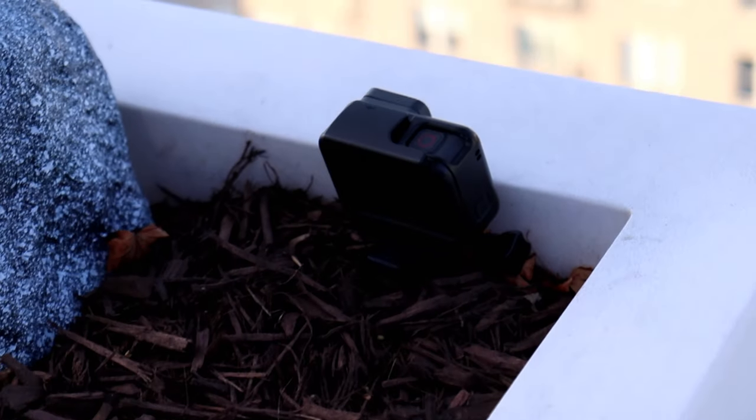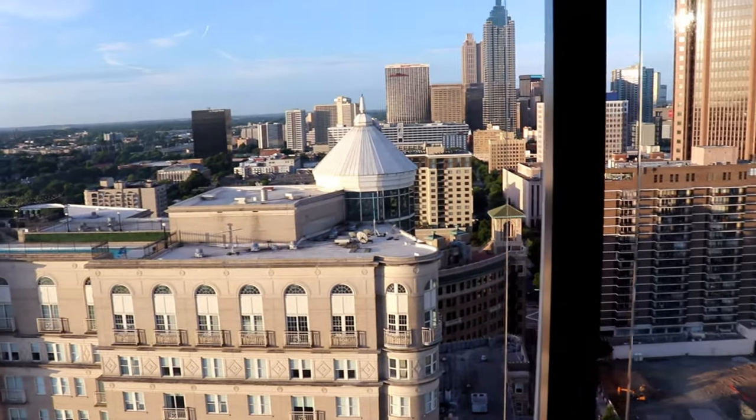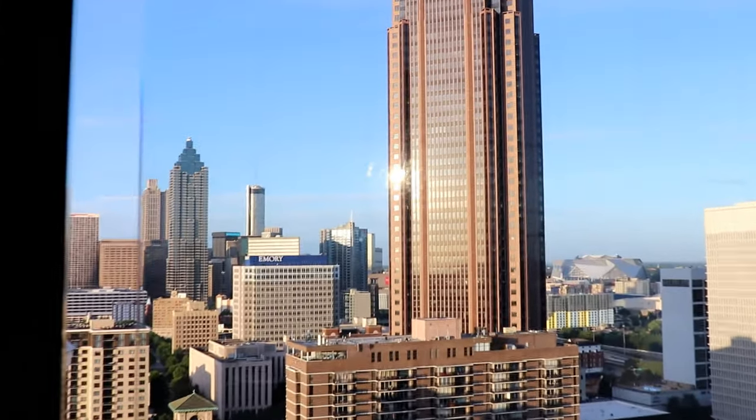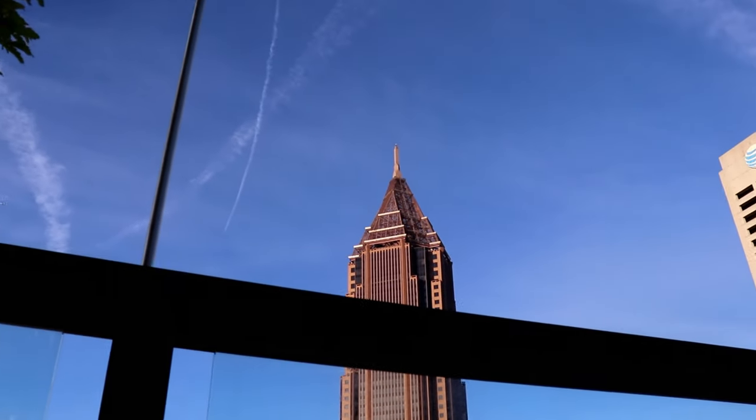Good morning, guys, from our last day in Atlanta. Got my GoPro time lapse down there, and it's a beautiful morning. The sun is reflecting off what they call the pencil building. So it kind of looks like a pencil up there.